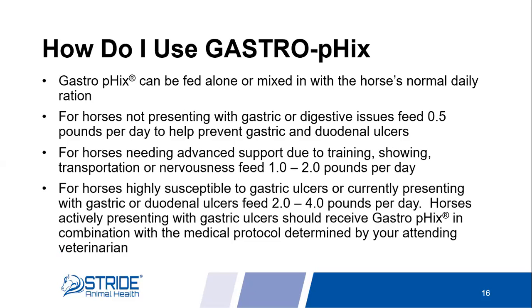So how do you use it? As mentioned, you can feed it alone, or you can mix it in with your horse's normal daily ration. If a horse does not have gastric ulcers or doesn't have any digestive issues, but you know that he's somewhat susceptible, so you simply want to use it as a preventative, a half a pound to 1 pound a day is all it's going to take to help prevent those from reoccurring. If you have a horse that's going to need advanced support, either because you know his training, showing, and transportation schedule is such that it's going to add a lot of stress to your horse, you know your horse is a little bit of the nervous type, hyperreactive type, then we can feed 1 to 2 pounds per day.